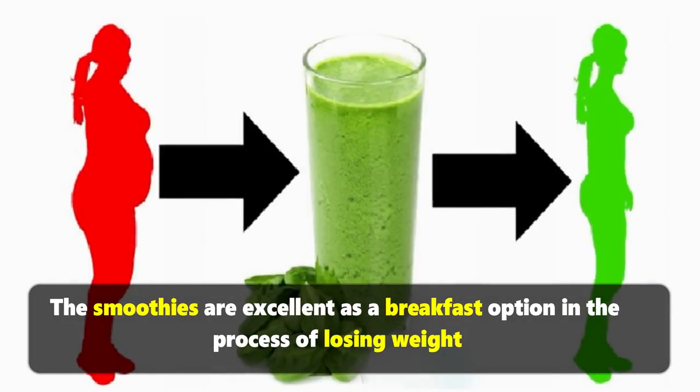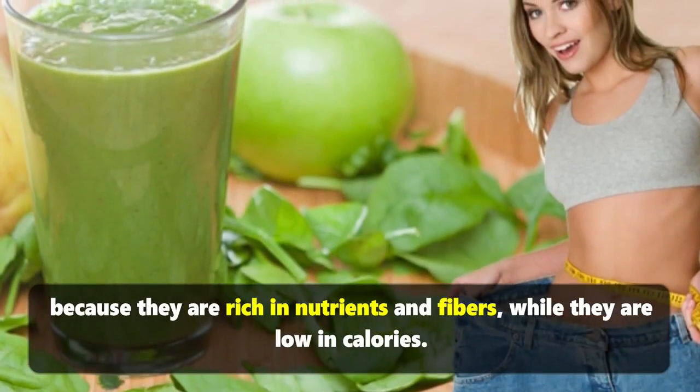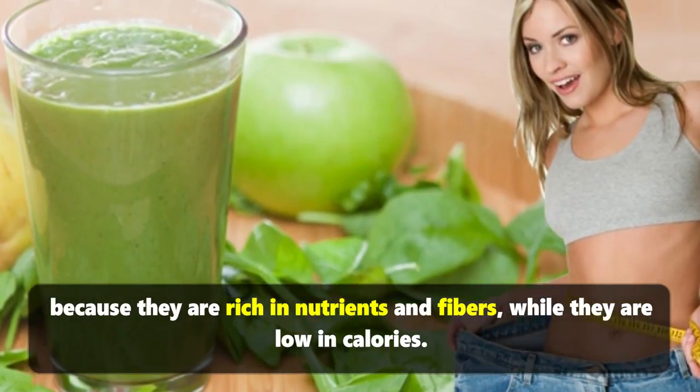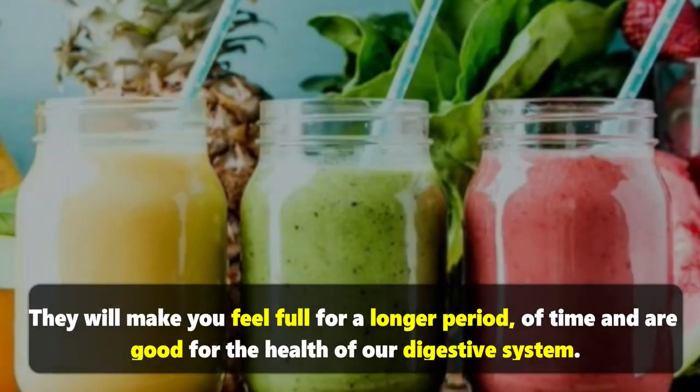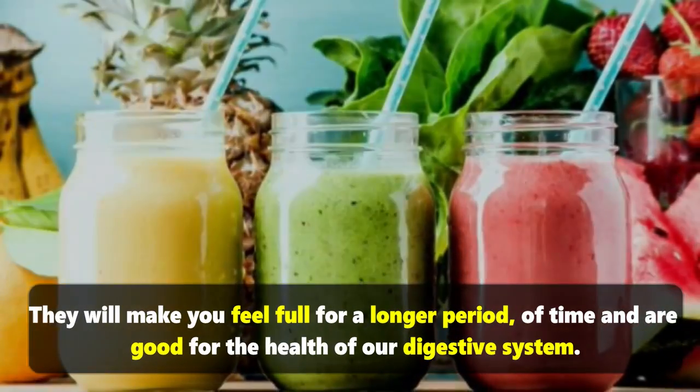The smoothies are excellent as a breakfast option in the process of losing weight, because they are rich in nutrients and fibers. While they are low in calories, they will make you feel full for a longer period of time and are good for the health of our digestive system.